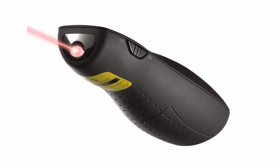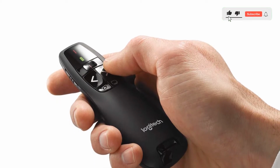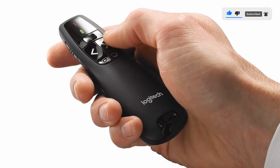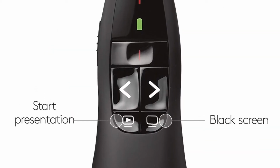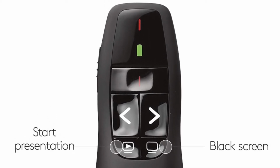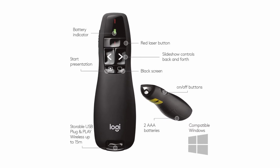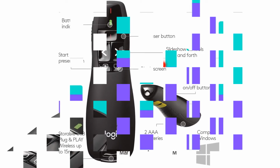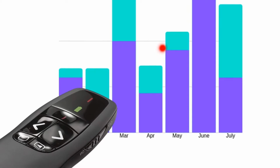It uses the 2.4 GHz RF wireless technology and comes with a USB receiver that offers up to 50 feet of wireless range. Apart from that, there's no need to install any software to use this presenter, as it works right away as soon as you plug in the receiver. On the presenter, there are dedicated buttons that help you control the presentation as you want. Speaking of power, it takes 2 AA batteries that offer a really long-lasting power backup to this laser pointer.